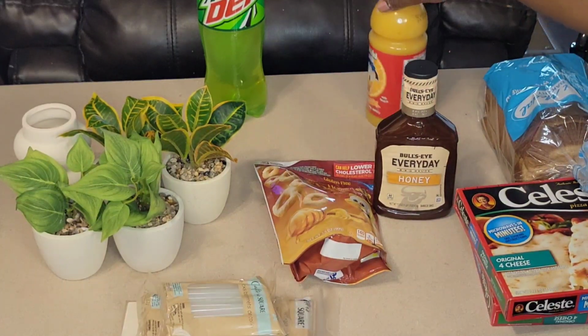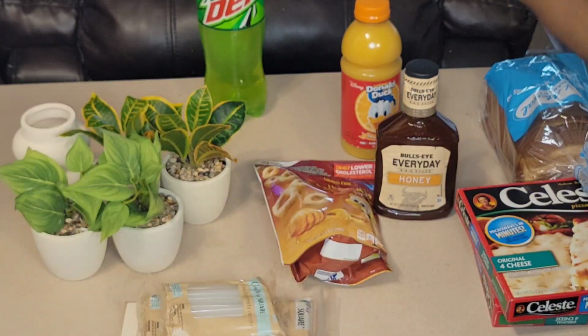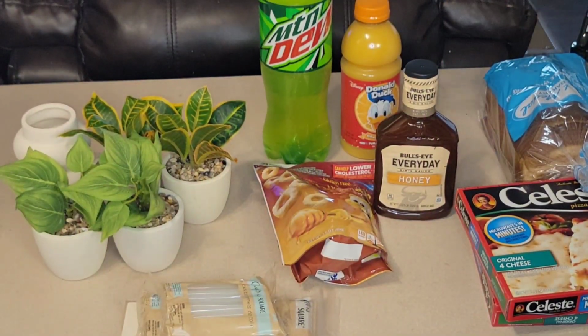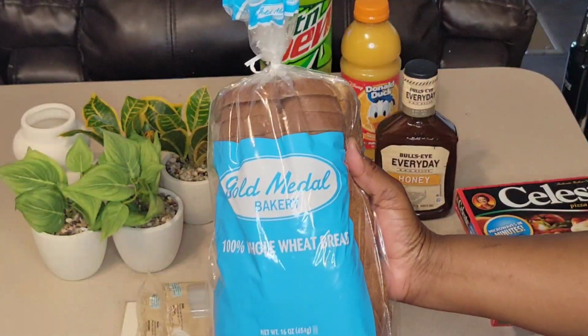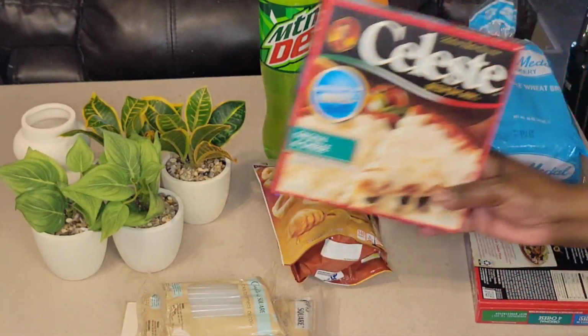17.5 ounces. I love that stuff. Y'all know this is a repurchase around here. The Donald Duck orange juice, and got a Mountain Dew this time. Also picked up a loaf of that whole wheat bread, 100% by Gold Medal Bakery. Got that for my son.